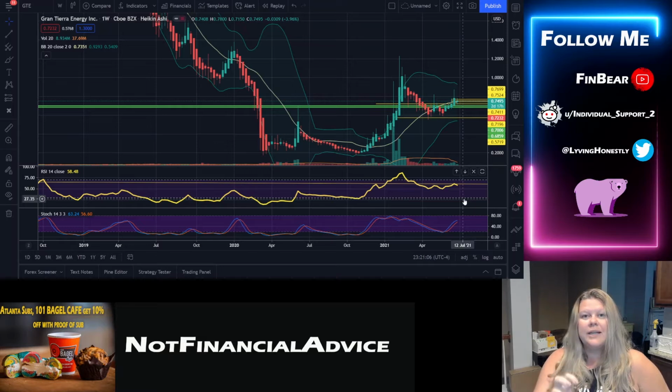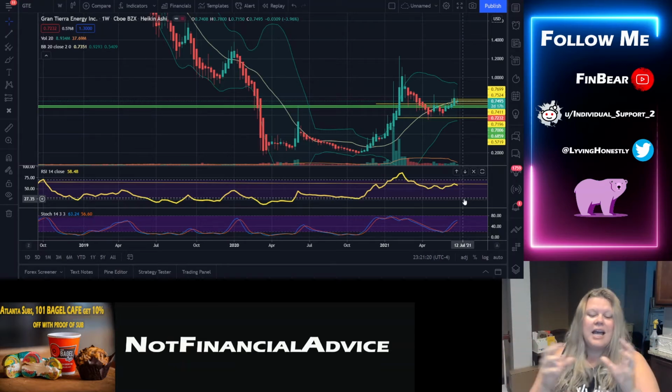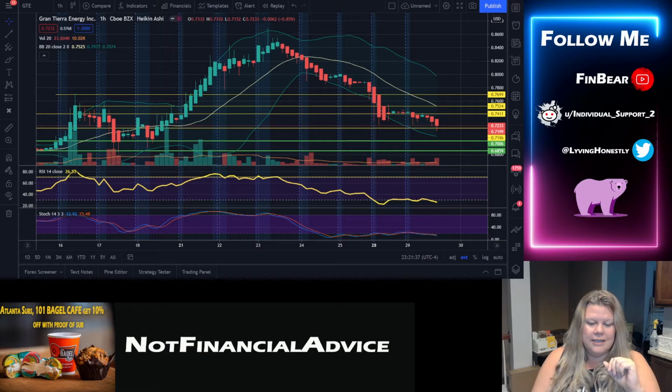But again, this is the weekly chart. And you have to remember that the weekly charts and the bigger time charts is what really drives those smaller movements. When you zoom out, you can see the overall movements and patterns of what is going on with the stock. And when you zoom in with like the hourly chart, that is when you can really find your entry, especially if you're looking at holding things long term. Now, if you're a swing trader, you still want to zoom out, but then you're going to zoom in to make your entries and your exits better. So let's look at the hourly.